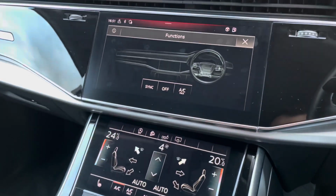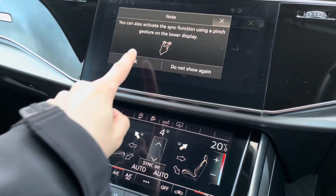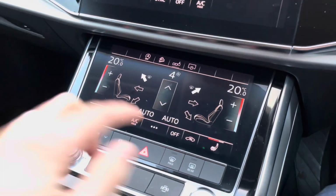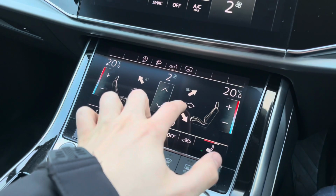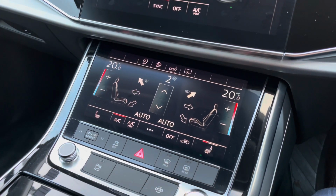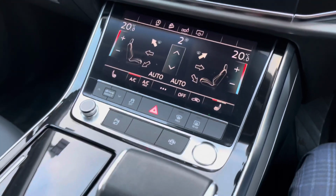And we do also have a sync feature there, as well as our different AC settings. Now the seats in the front of this vehicle are also heated, which is great for those chilly winter mornings, and means that those front two passengers have always got the perfect temperature.